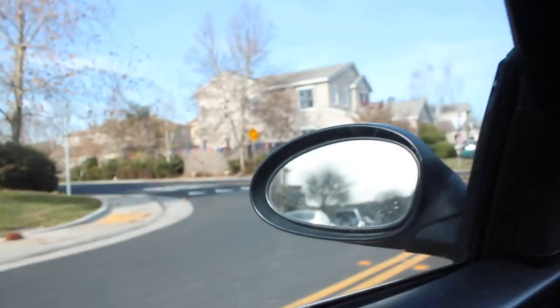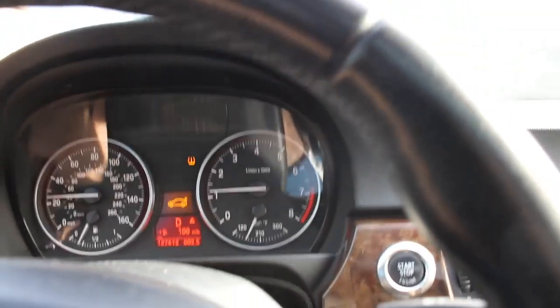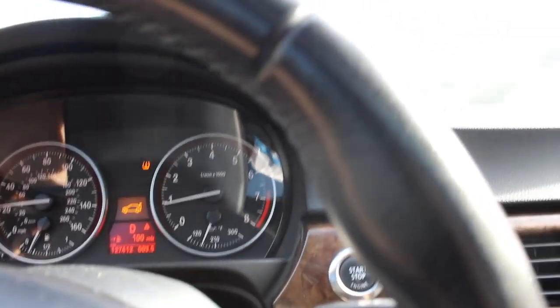All right, so checking everything. Well, you guys are checking everything. I'm just gonna drive and put the camera everywhere I'm supposed to look. Wow, it actually drives really smooth. I'm gonna go ahead and try to hit 50, at least in this corner right here, and see how the car treats me.